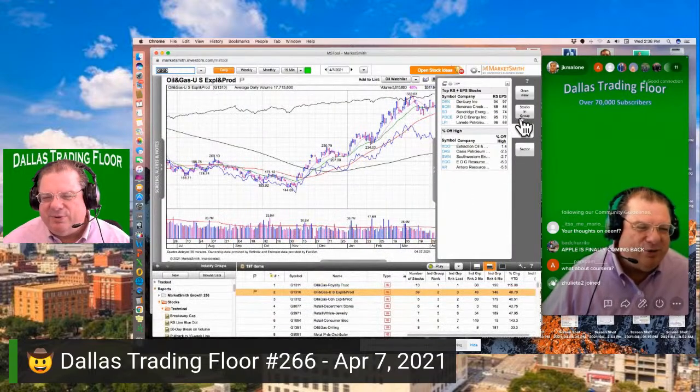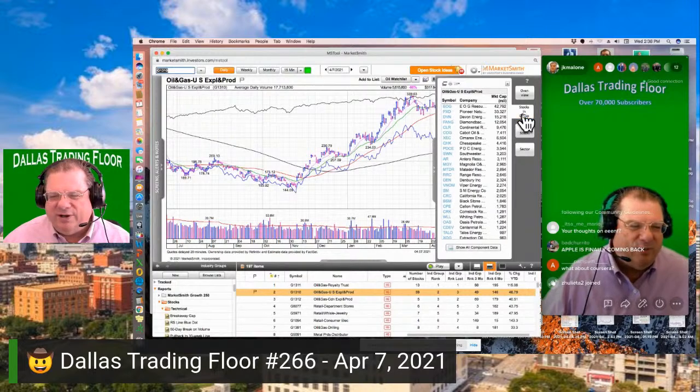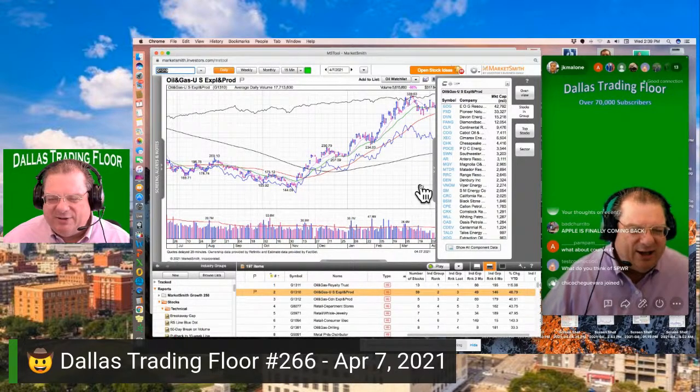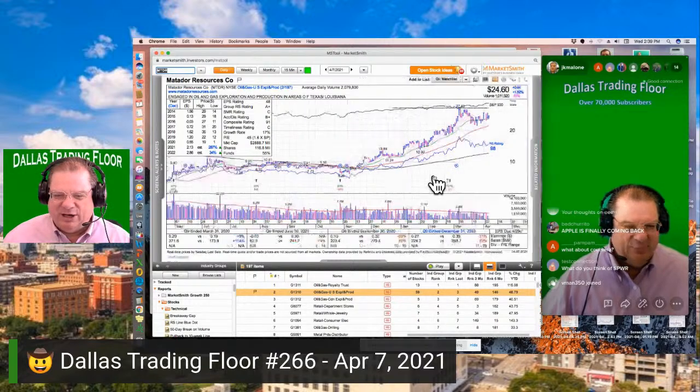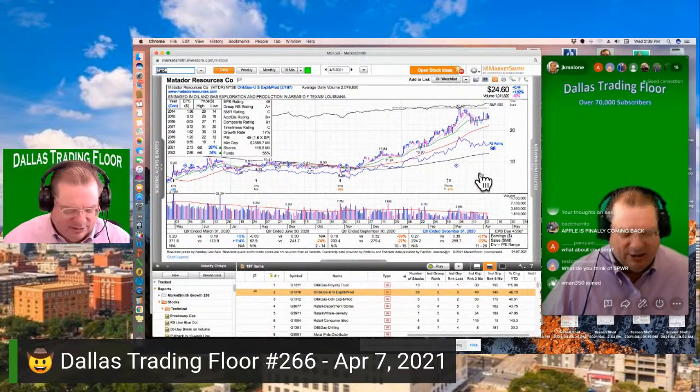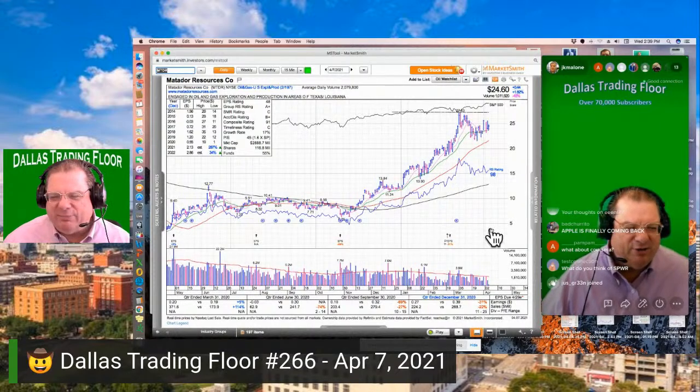This is the E&P group, and this group overall is number 2 out of 197. The biggest in this group, of course, are EOG Resources, Pioneer Natural, and some of the others in there. But I want to take a look at Matador. I don't have Matador, but this one has actually been doing a little bit better than Denbury. I probably should have been in this one and not in Denbury, but I do like this one. It's up today 44 cents, not a lot, to 24.60 on the price of Matador.